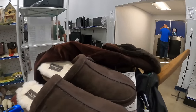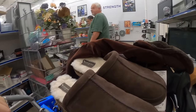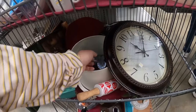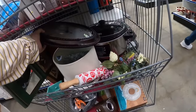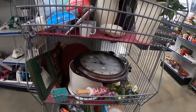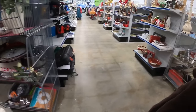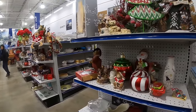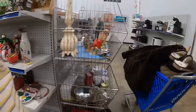All right, so we will come over here. Carts over here. I know sometimes you guys see things that I don't, so feel free to let me know if you see something that maybe I'm just not familiar with. They do still have all the Christmas on the ends. Oh, the Pier 1 Imports is pretty. So they have kept all that on the ends.